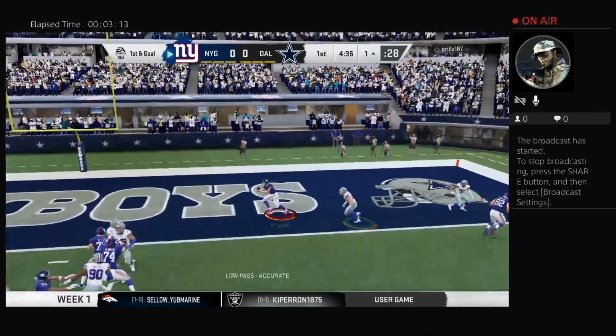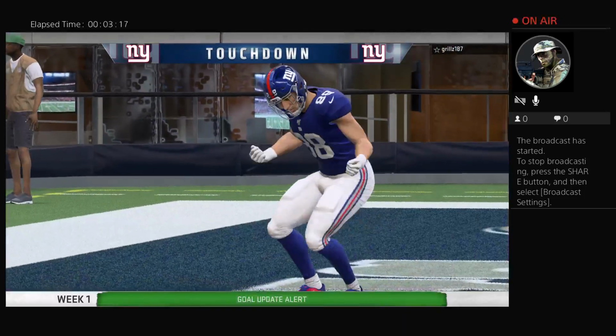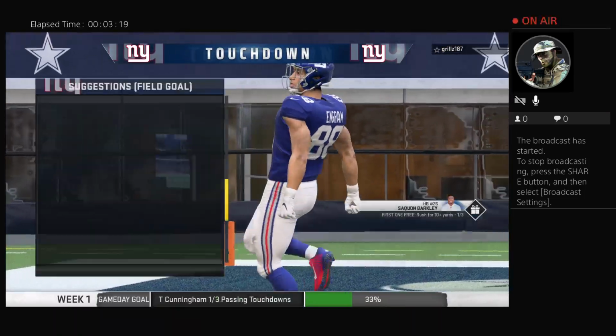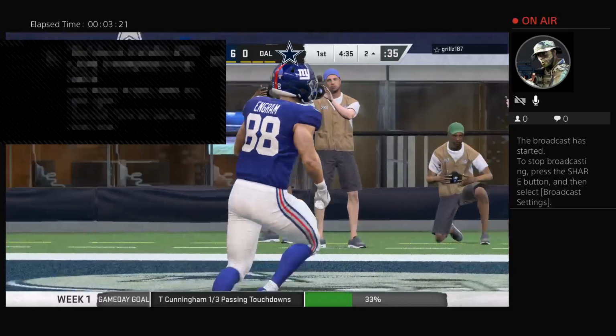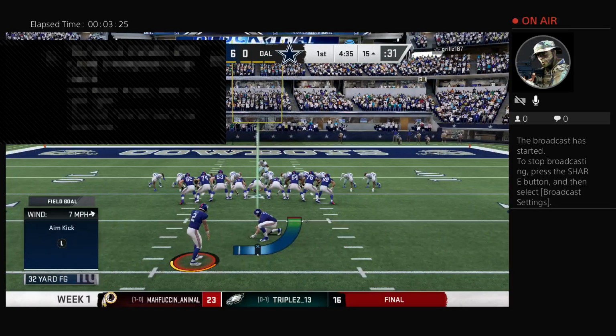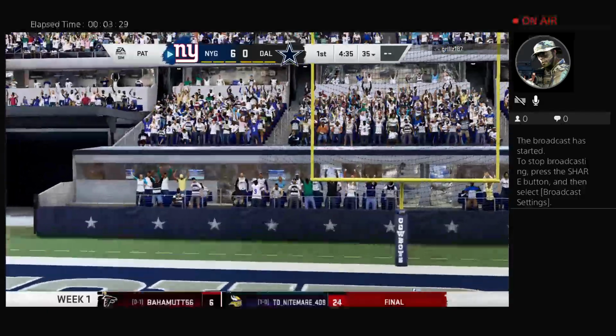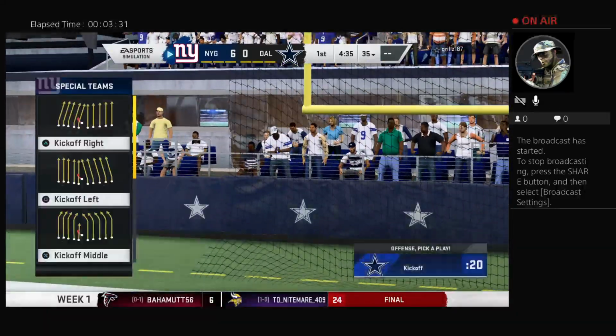Now Jones. And Ingram's got it. Touchdown, Giants. A 1-yard touchdown reception. And the Giants take it right down and score on the opening drive. Excellent start there. First drive of the season. Big-time success, putting it in the end zone.